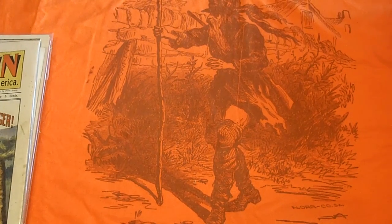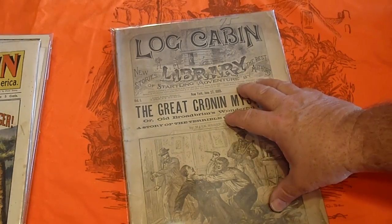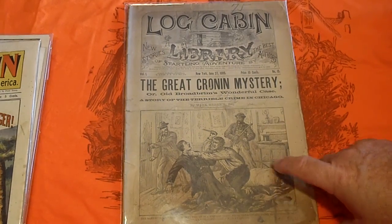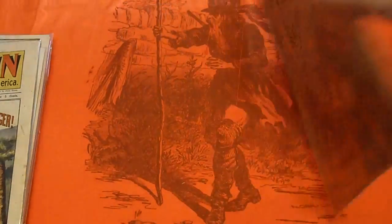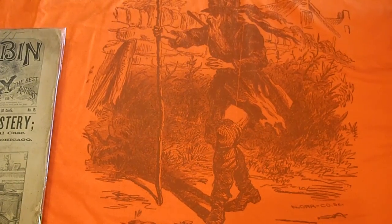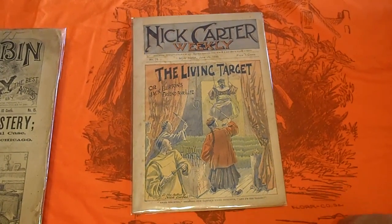Oh, just got this one in a while ago. This is Log Cabin Library number 15, The Great Cronin Mystery. First of all, it's a Broadband story, but if you go into the history of this, this actually happened. And on the listings, there are several links to it that show you why it happened, how it happened. Log Cabin, at the time, were into a lot of the original Black Hand. Well, there's a gentleman in Louisiana, New Orleans, that did quite a big background on that. They were the first ones they ever called it the Mafia.